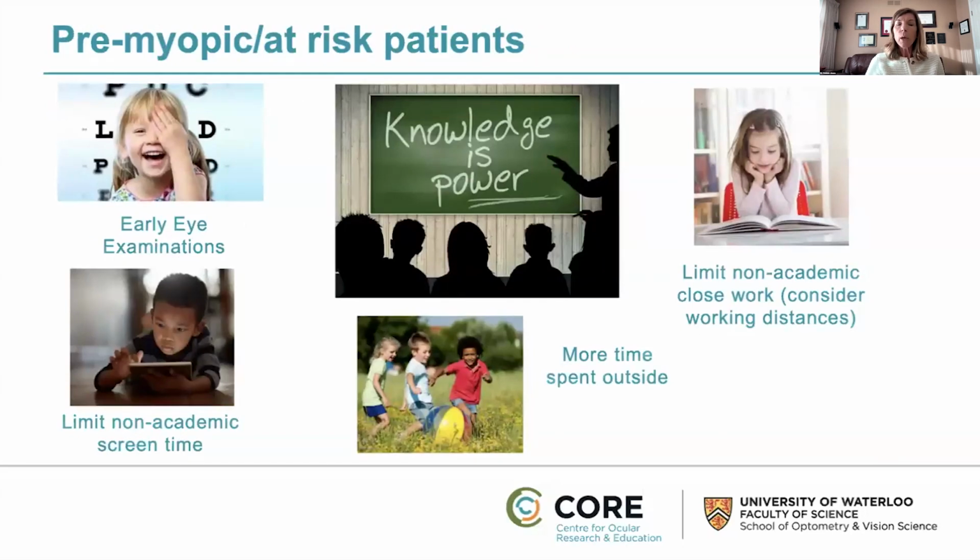So when we think about our pre-myopic or our at-risk patients, really it's about educating the parents. And the first education is that children need to have an eye examination. So we need to examine those patients to see what their risks are. We need to think about limiting non-academic screen time. So those children who are spending their social time on screens, we need to think about advising minimal screen time. Of course, more time spent outside can be preventative or delay that onset. And then those children who are avid bookworms, let's limit the non-academic close work and look at that working distance. Let's get children to hold things a little bit further away, take plenty of breaks.